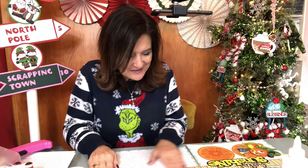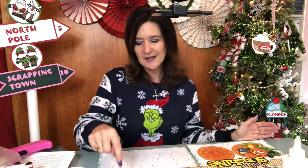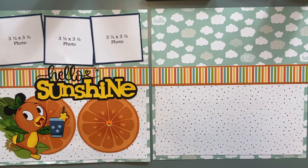You could probably always tell an Andrea design anyway, right? I have a pretty distinctive style. I like to change things up, but you can usually tell what's mine. But you can also tell by which papers are in the kit. So if you didn't even see the final design and only pulled out the pattern papers, we have Echo Park, we have Photoplay, and we have Doodlebug. And those are three of the main ones that I always tend to use in our scrapbook page kits. Some of my favorite companies.